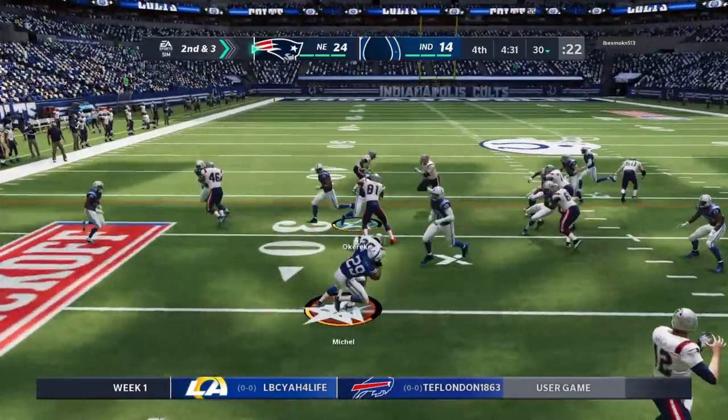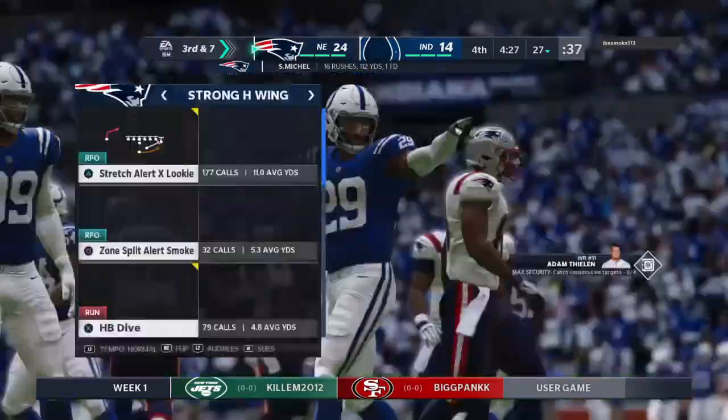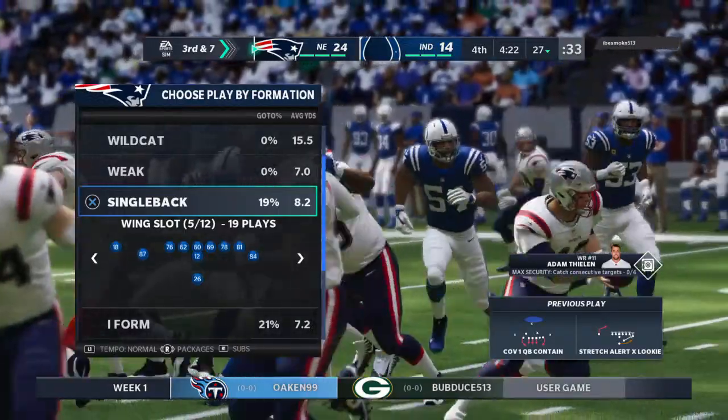And it's Michel once again. They're going to snuff this play out behind the line. We have not seen that much today. This will be a loss of 3, and now a much tougher 3rd down looming.